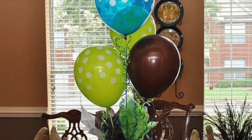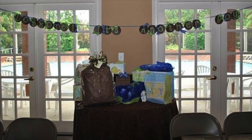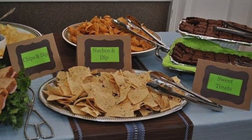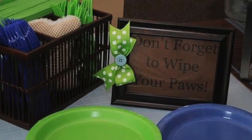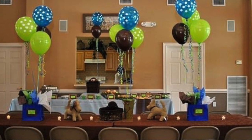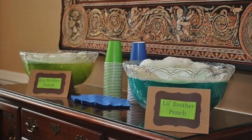So the first shower I want to share with you guys is the shower that I did for my friend Alicia. She was expecting her third boy, and I thought the theme, "Doggone, it's another little boy," was super cute. I did it in brown and green and shades of blue, and we did it at a local clubhouse. I absolutely loved the way that it turned out.